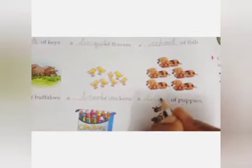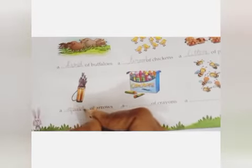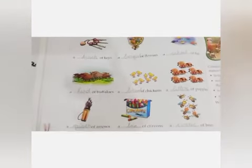A litter of puppies. Litter. A litter of puppies. A quiver of arrows. Quiver. A quiver of arrows. A box of crayons. A swarm of bees. S-W-A-R-M. A swarm of bees. So that's it. We completed everything.